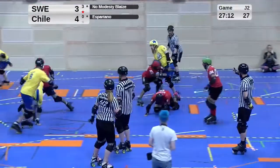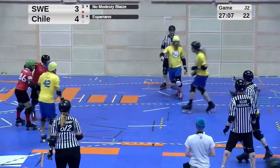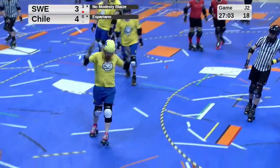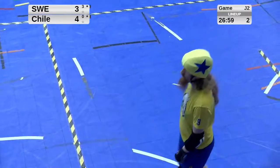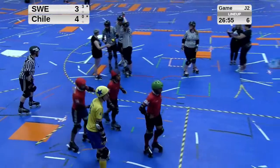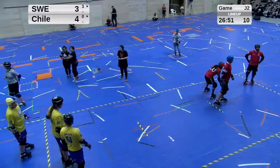And now it's Sweden's turn to be down again, 2 blockers. Oh, Block to Watson coming legally on a big shoulder check. Papa there, number 42, very happy for his team getting some points on the board. It's an intense skater.